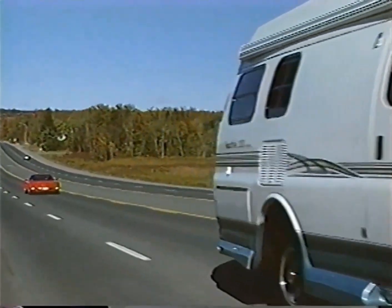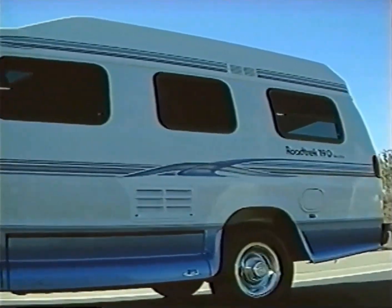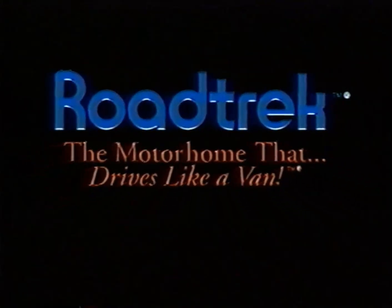Why are Roadtreks so popular? Simply because they defy conventional thinking. People can't believe everything they get in such a small camper van. You really can get all the comforts of a motorhome with the driving ease of a van.